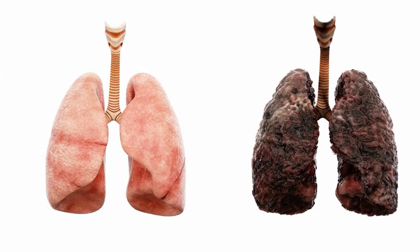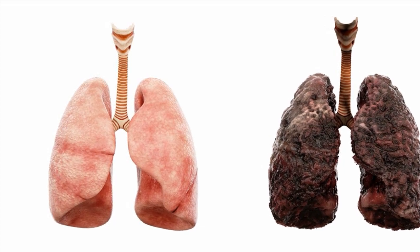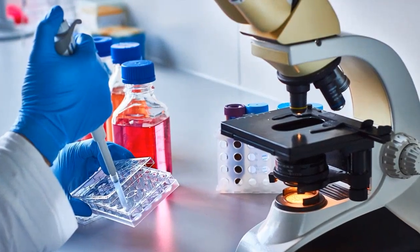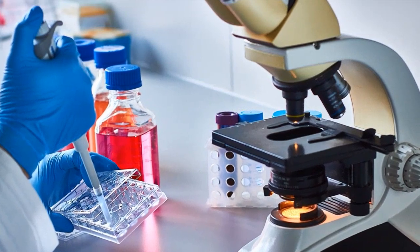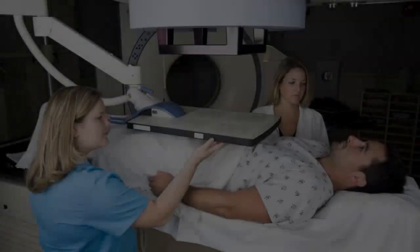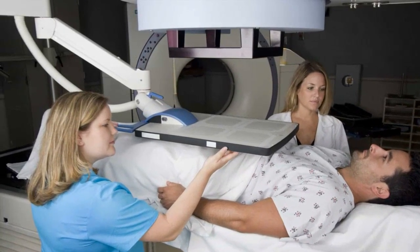Mesothelioma treatment options. Surgery. Surgery is often one of the main treatment options for mesothelioma, especially if the cancer is discovered early before it has spread too far. The main surgeries for mesothelioma include extrapleural pneumonectomy (EPP), pleurectomy/decortication (PD), and lung-sparing surgeries such as partial pleurectomy.